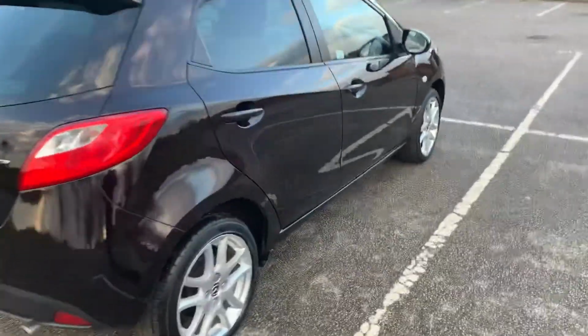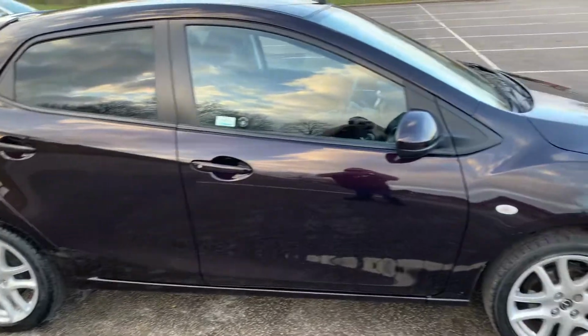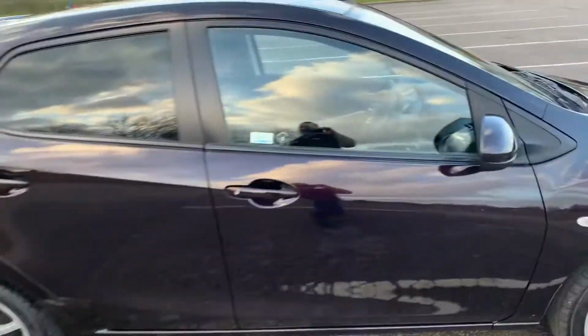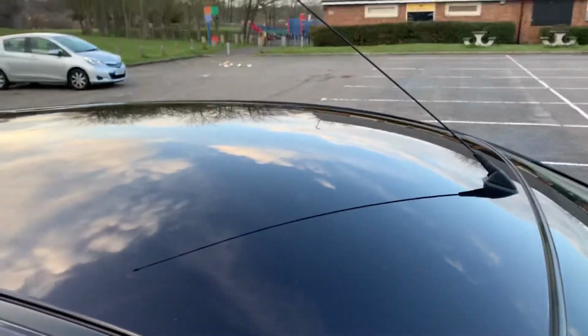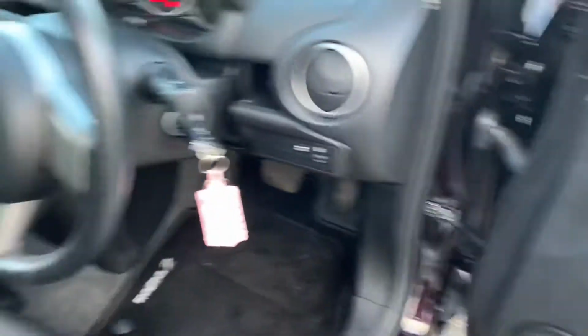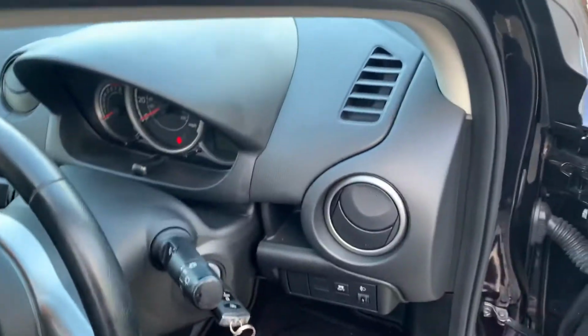But the car is a really beautiful example. There's a few little brush marks and bits and pieces that we need to polish, which of course we'll have done prior to anyone even viewing the car. But I thought I'd just get the car out here and advertise as quickly as possible, because we don't really have automatics, not in this price range, and they're a bit of a rarity really, especially with this mileage. So let me take you into the car.